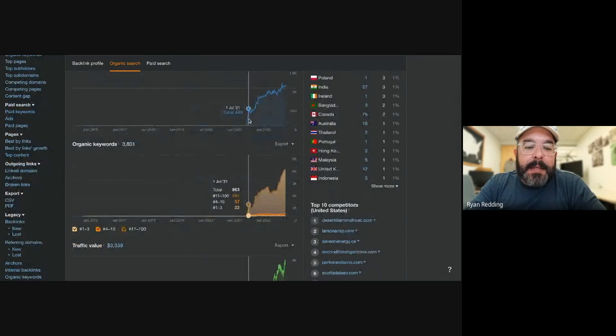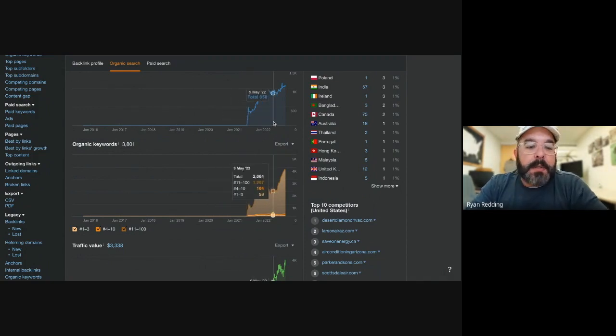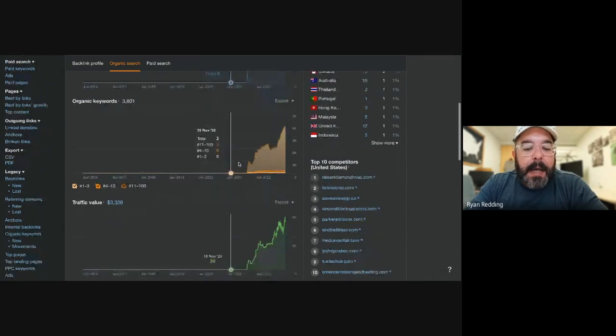Organic traffic is an algorithmic projection. It's not tracking anything on your website directly, but you can see this general climb. This new website was launched in June of 21. You can see the date before and after, and then you can see the general increase in traffic. That's fantastic. Same thing here.